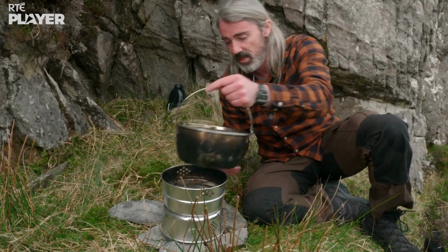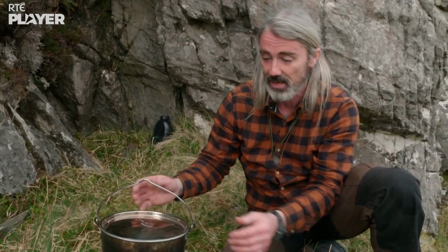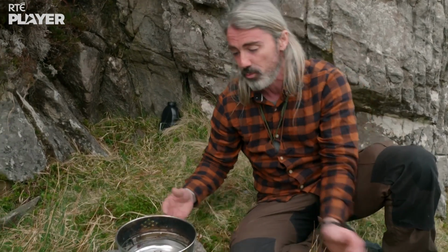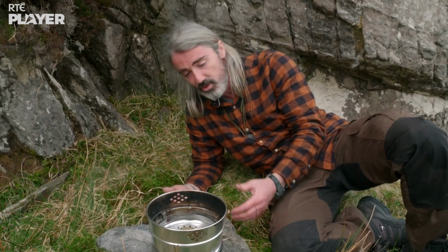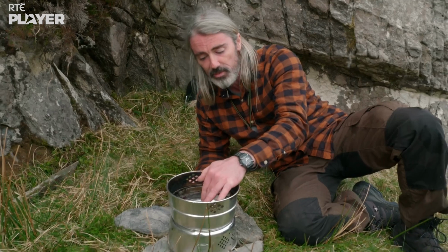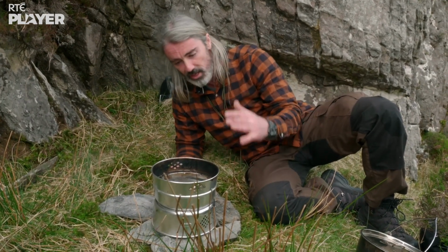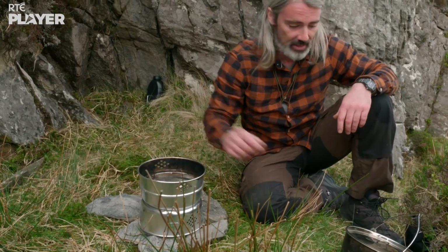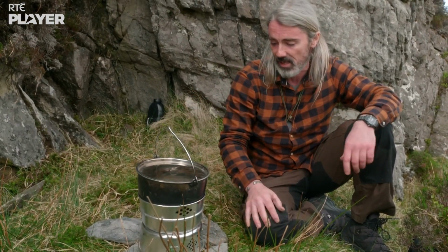Once this is lighting inside, we put it in and it's extremely, extremely safe. One thing I really do like about these: with a gas stove, if you knock it over, the chances are it's going to stay lighting, so it's a bit dangerous. But if you knock over something like this with the methylated spirits, it quenches straight away. Super safe. So this is definitely the way to go, just to get our food and some hot water for a nice cup of tea.